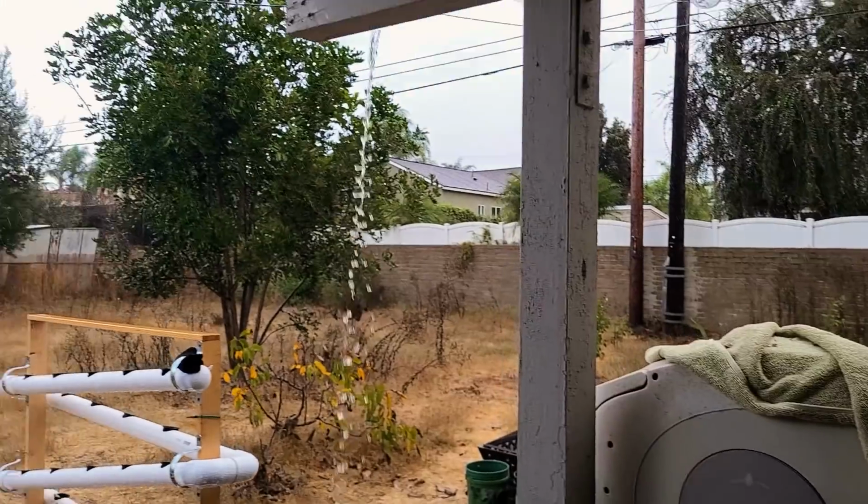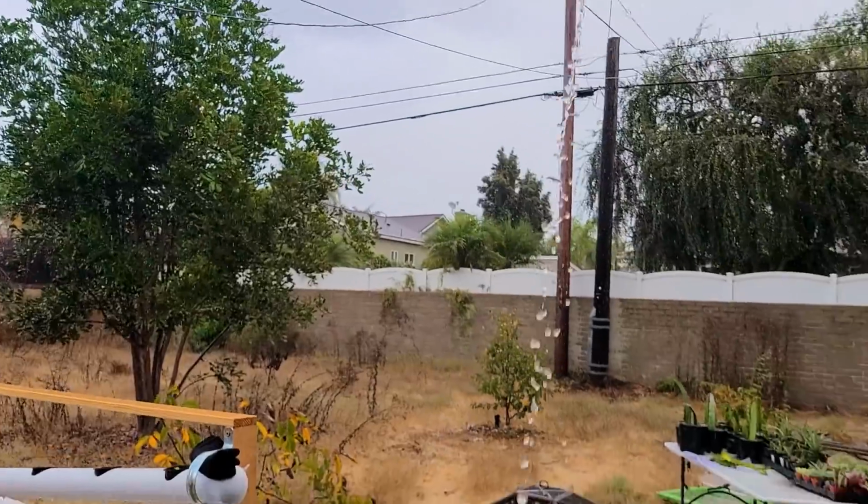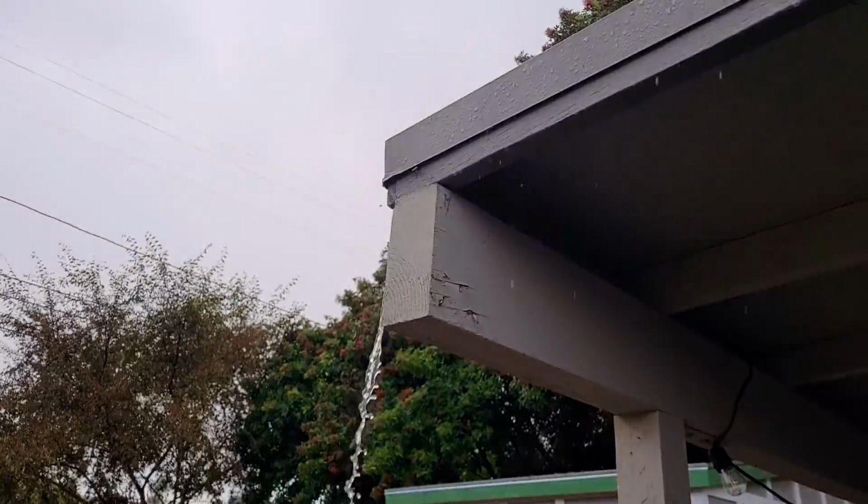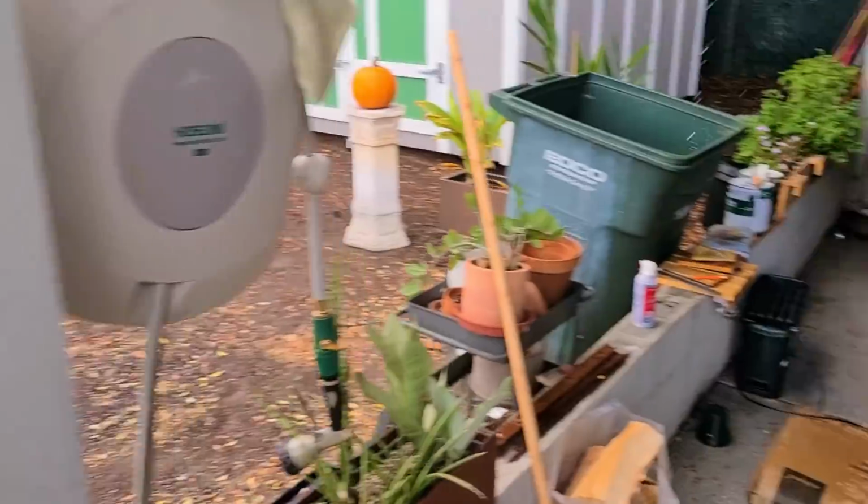This is Epic Homesteading, episode 10. How's it going, everyone? It is raining. We'll see my makeshift rainwater collection. It's working, I'll tell you that, it's working. It's not optimal though.